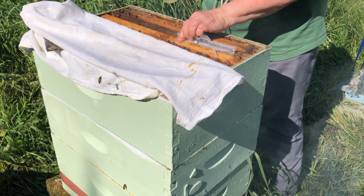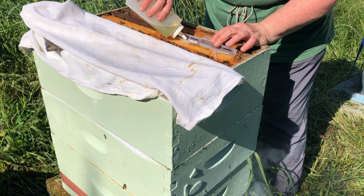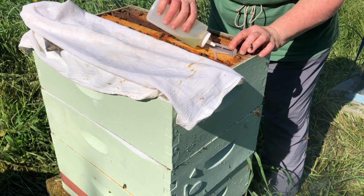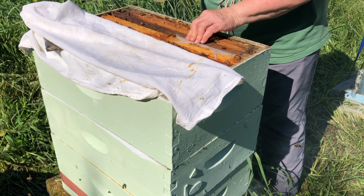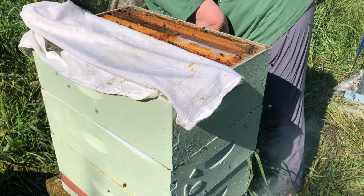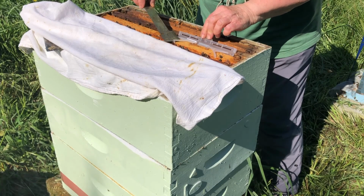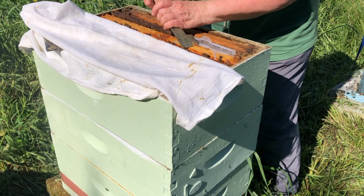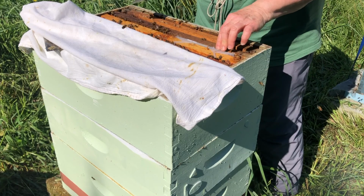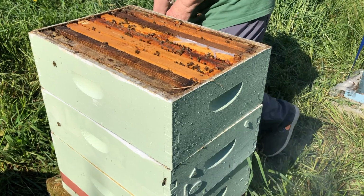This looks pretty good to me. Put it in. Take my squirt bottle and put in oil. And put in oil on this side. And then close the top. I need my hive tool to get rid of the wax that's up here on top of the hive. It's making it not go flat. Okay, there, that's done. Now we can put it back together.